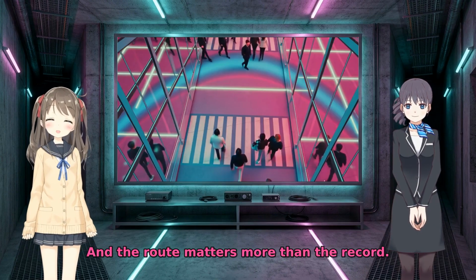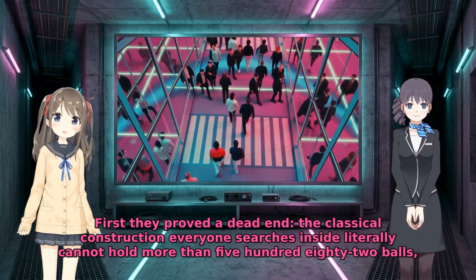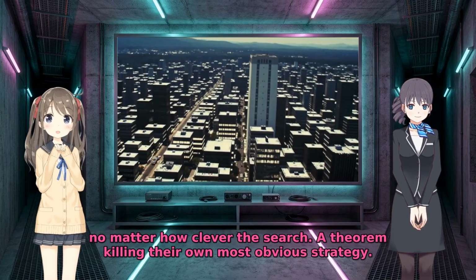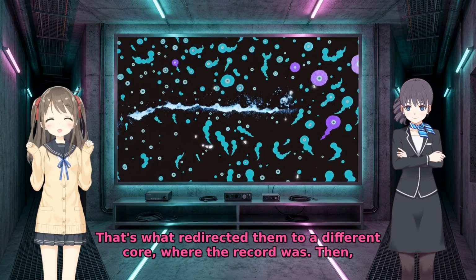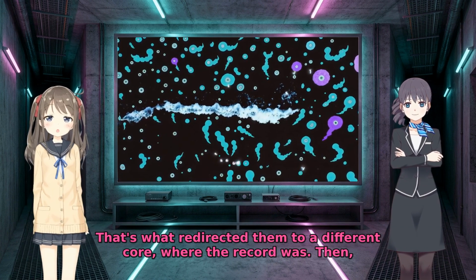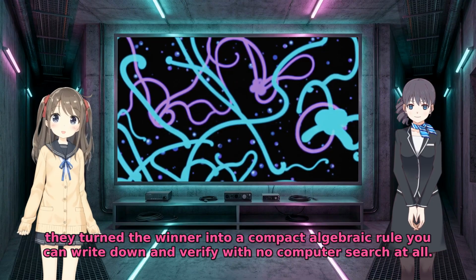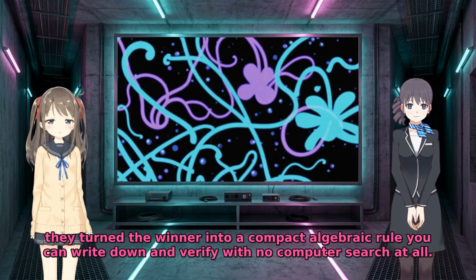And the route matters more than the record. First, they proved a dead end. The classical construction everyone searches inside literally cannot hold more than 582 balls, no matter how clever the search. A theorem killing their own most obvious strategy. That's what redirected them to a different core, where the record was. Then, instead of dumping coordinates, they turned the winner into a compact algebraic rule you can write down and verify with no computer search at all.